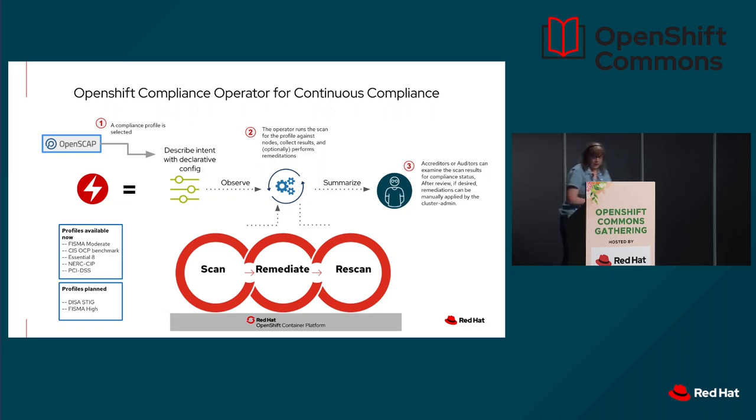Additional profiles are planned. For those who aren't familiar, FISMA is a subset of the NIST 800-53 controls that the US government requires for certain use cases. Essential 8 is an Australian profile. NERC is also US, PCI DSS, financial, kind of mostly around the world. Both ACS and ACM are integrated with the Compliance Operator to give you a visualization of compliance controls. ACS also provides workload compliance assessments as well.